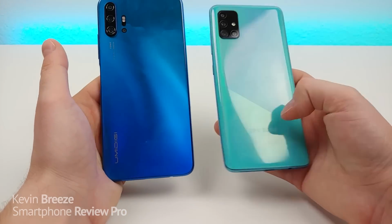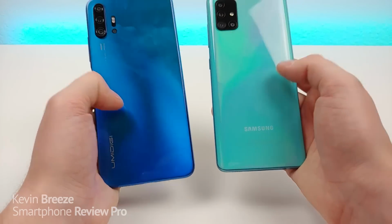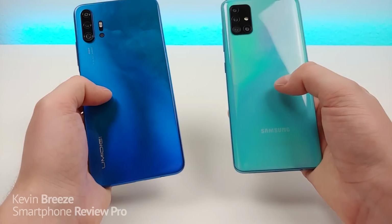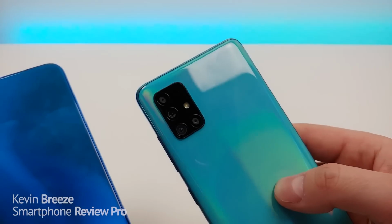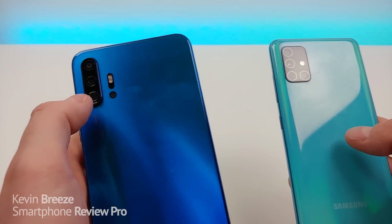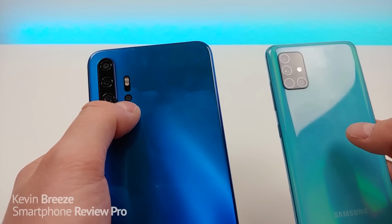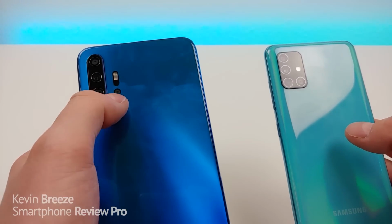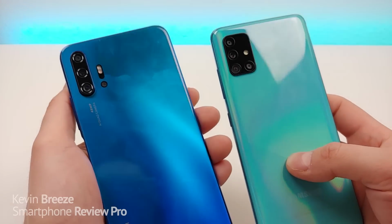And then taking a look at the back side of the two phones, they both feature plastic on the back, and they both have a glossy finish, but they're definitely a bit different looking. Of course, with the camera modules, they're different. We have a squared off camera module with the Galaxy A51, and with the Umidigi F2, we have kind of a more standard stacked camera design here, and then a separate camera off to the side for the macro camera. But they both have all the same camera capabilities, so they really just look different, and that's all.